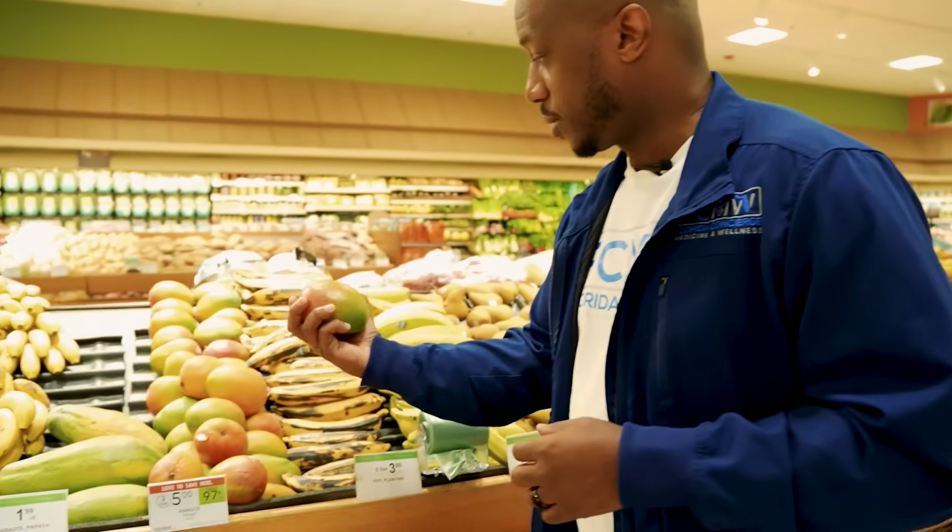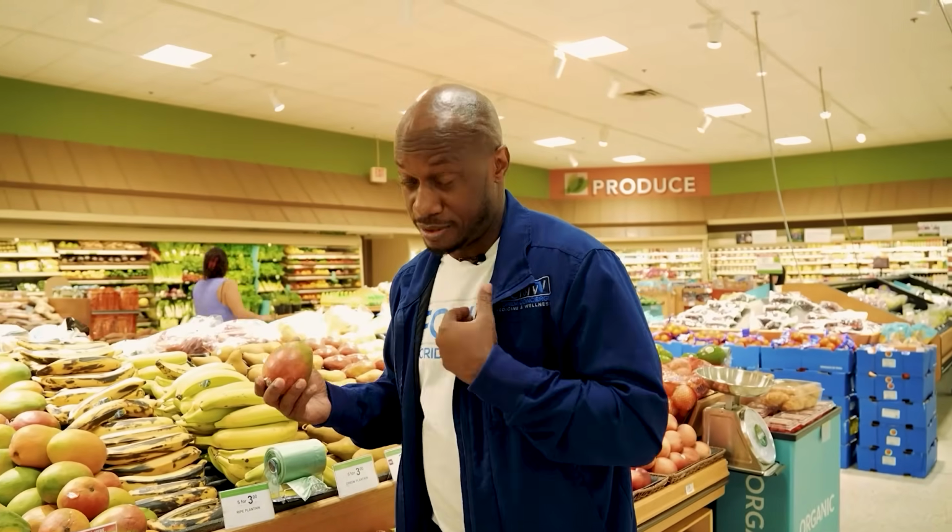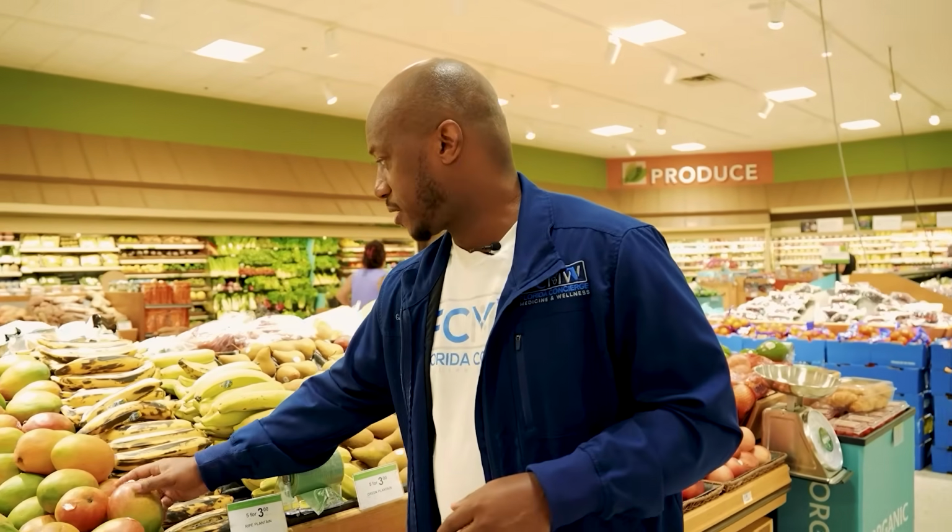Here's some higher glycemic index food, mangoes for most folks. So if you're going to do it, I'm not going to take it off the table 100%. You've got to do it in moderation. I'd say maybe 1 a week. For me, definitely it'd be a 1 a week type thing. Let's get to the bananas.